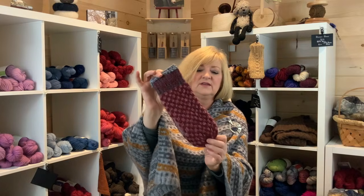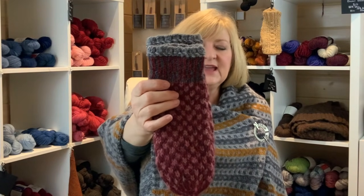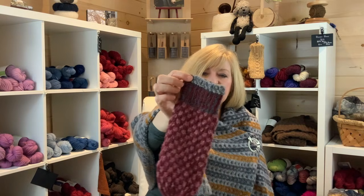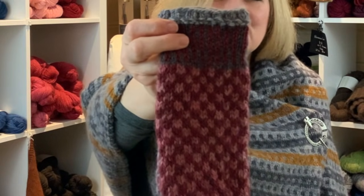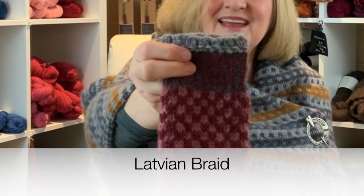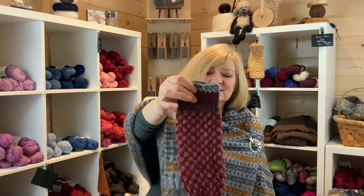So these are the Movie Night mittens. They are so sweet. I just love this band at the cuff, and this detail in the gray. This is actually Seagull, again, in Selkirk Worsted. I don't know if you can see those. It almost looks like it has the impression of the Norwegian braid, but it's not, it's a slip stitch type of stitch, so probably a little bit easier than the Norwegian braid. And you also have this beautiful striped pattern.